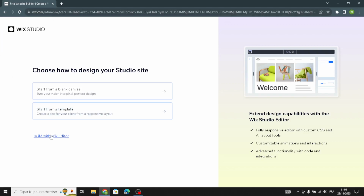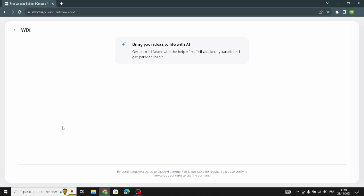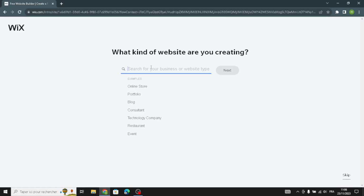So first you have to build with Wix editor, so click here. Okay, so here you can choose if you wanna start the shot with AI. You can set up your website with AI or set up without AI. So I'm gonna set up without it. Enter here the site, the business type, fashion and clothing.